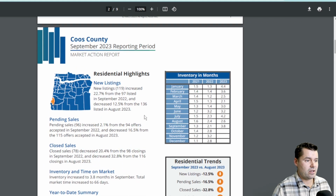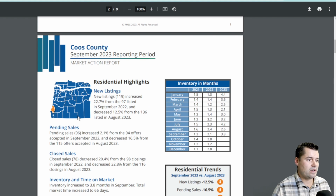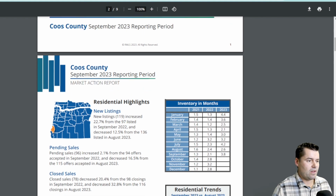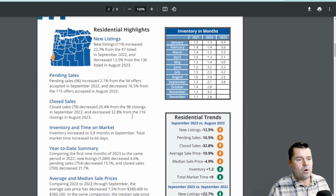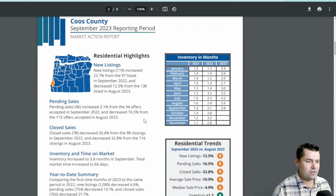Then we'll hit Curry County, where Brookings and Gold Beach is, and I'll save Florence for last. Kind of a unique situation with Florence. So Coos County. One thing that draws a lot of people to Coos County is your average price is going to be lower in this area for the most part than pretty much anywhere else along the Oregon coast. A lot of people coming here looking for affordability.